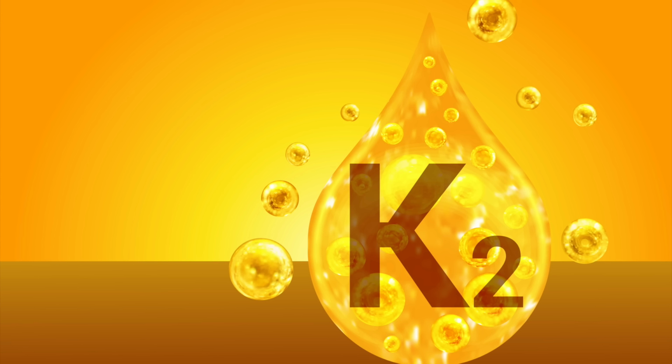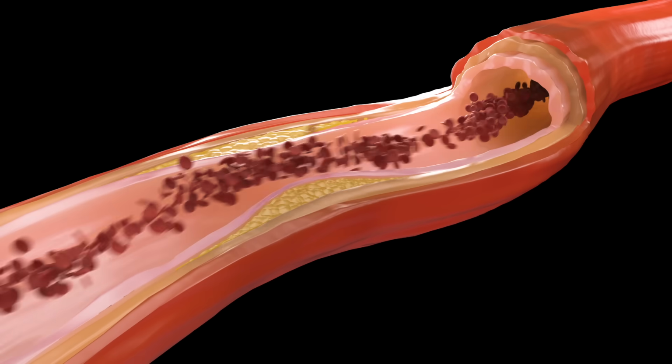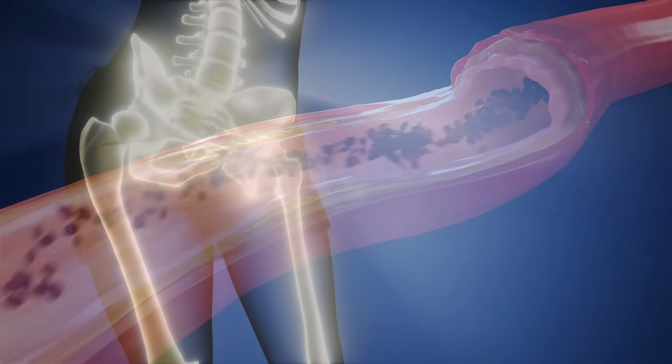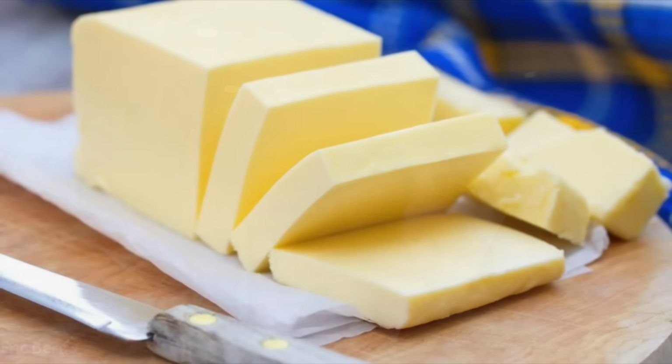The other interesting thing about egg yolks is that they're a good source of vitamin K2, which protects the heart. It keeps the calcium from building up in the arteries, okay? It drives the calcium into the bone. So as far as a food that supports your heart and your cholesterol, eggs are right at the top of the list. Now let's talk about butter, okay?